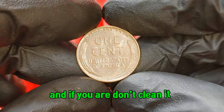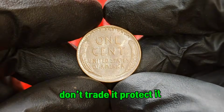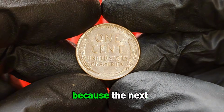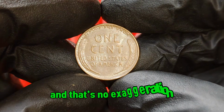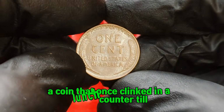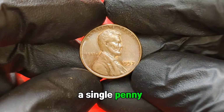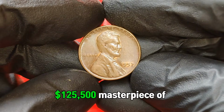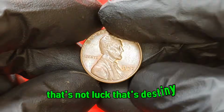And if you are, don't clean it. Don't trade it. Protect it. Because the next recorded sale could break the $150,000 barrier, and that's no exaggeration. Think about that for a moment. A coin that once clinked in a lunch counter till, a single penny that might have paid for a gumball or a newspaper, now standing as a $125,500 masterpiece of history. That's not luck, that's destiny.